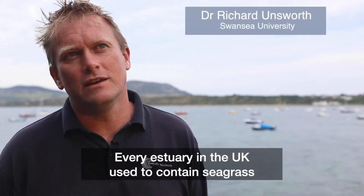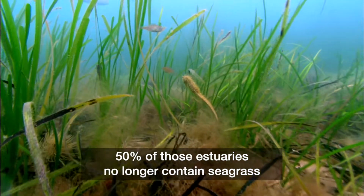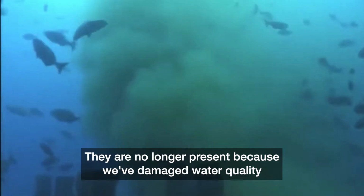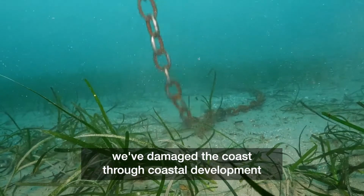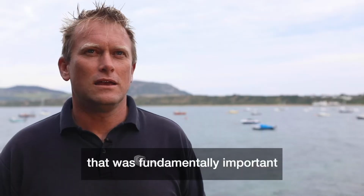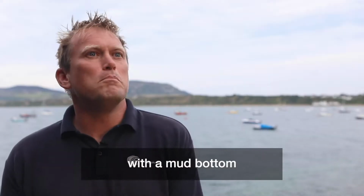Every estuary in the UK used to contain seagrass. 50% of those estuaries no longer contain seagrass. They're no longer present because we've damaged the water quality. We've damaged the coast through coastal development. Those seagrasses created a habitat that was fundamentally important. When you lose that seagrass, then you're just left with a mud bottom.